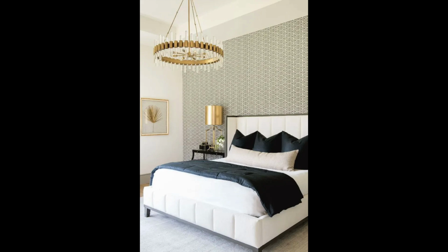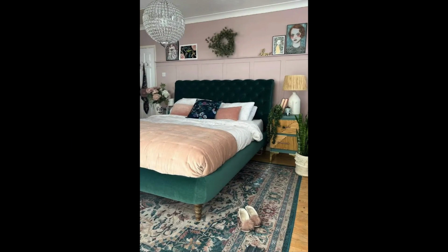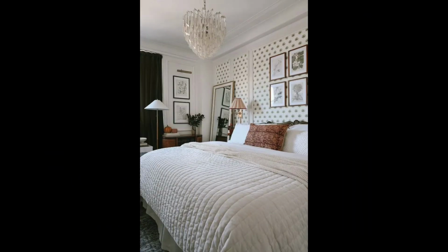So let's talk about what makes a modern glam bedroom. A modern glam bedroom is elevated but still approachable. I keep saying this phrase, but that's what I usually think of when I think of glam, over the top. So this isn't going to be so over the top that you feel uncomfortable in it. It's going to be approachable. You can still go in the room. It's going to have a few glam touches, but it's going to feel like a room. It's going to balance luxury with comfort.